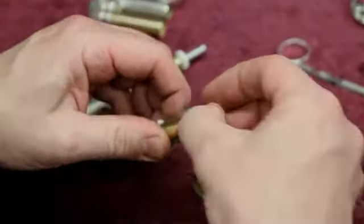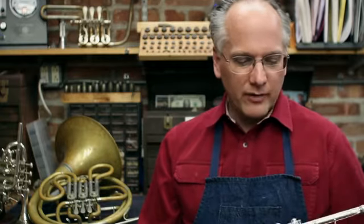I get a lot of enjoyment out of repairing these instruments, which are works of art themselves, and it's fun to take something that got damaged or maybe it's worn out and to bring it back to life.